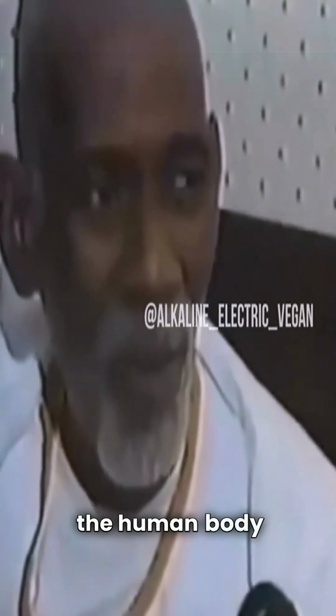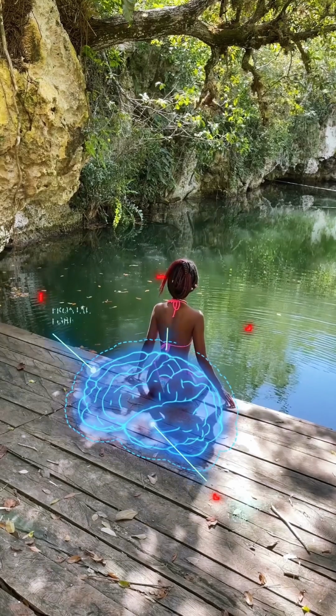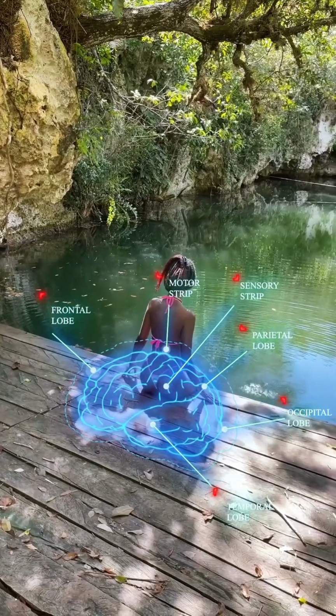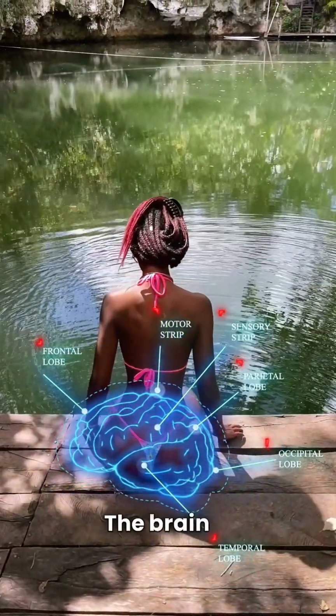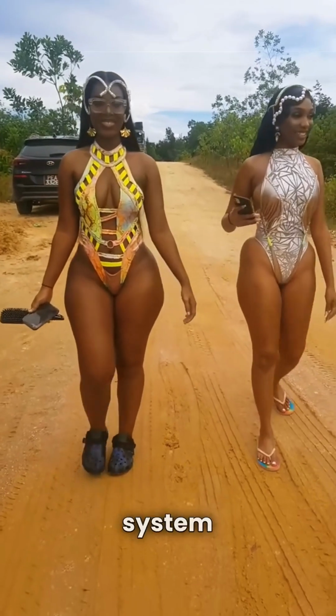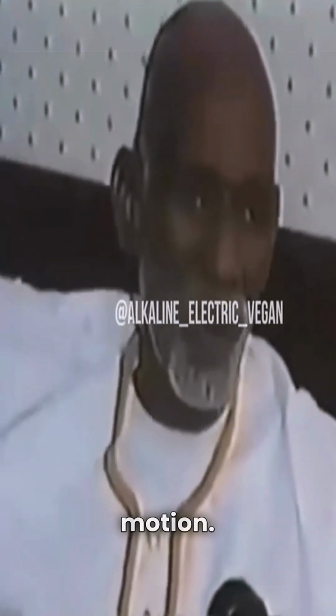Where do we go in the human body and find the organ that produces electricity? We find that it's the brain. The brain is the center of motor. The nervous system is the conduit that carries the electricity to various points of the body to cause motion.